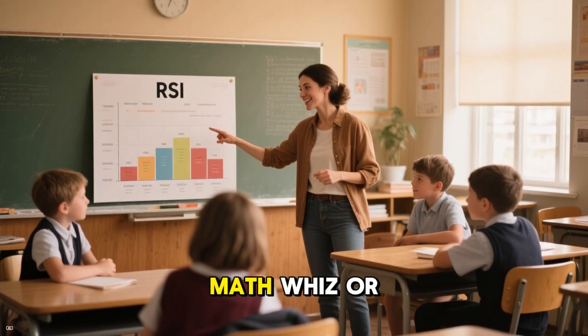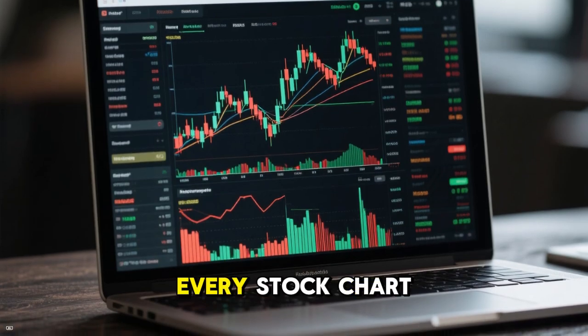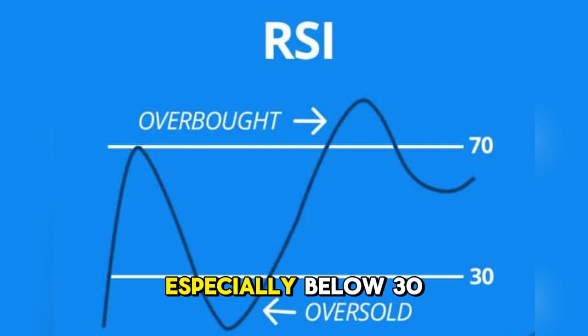And here's the beauty of it. You don't need to be a math whiz or have a degree in finance to use this. It's right there on pretty much every stock chart website. Just look for that line bouncing between 0 and 100. When it dips low, especially below 30, that's your cue to perk up and pay attention.